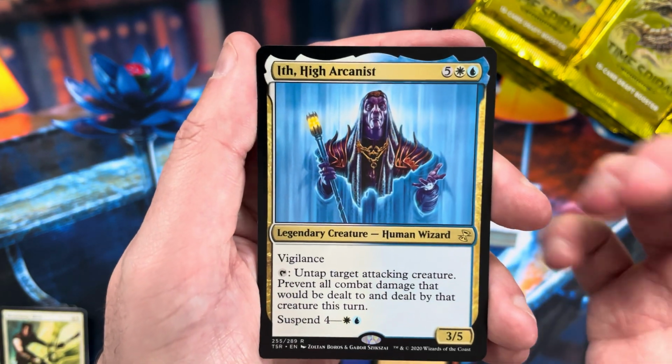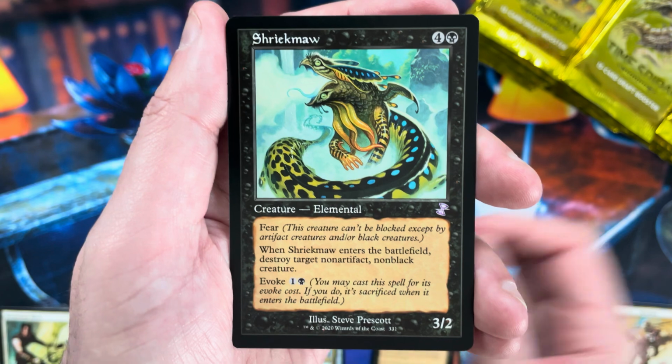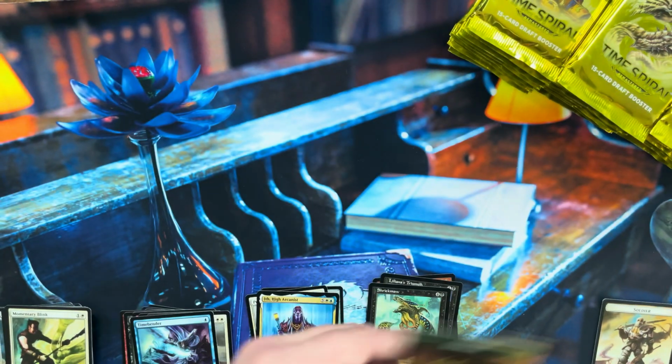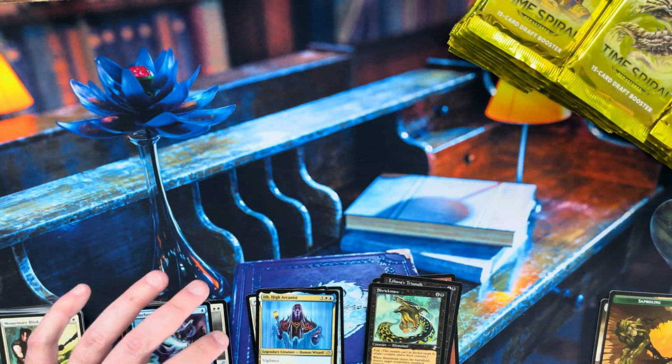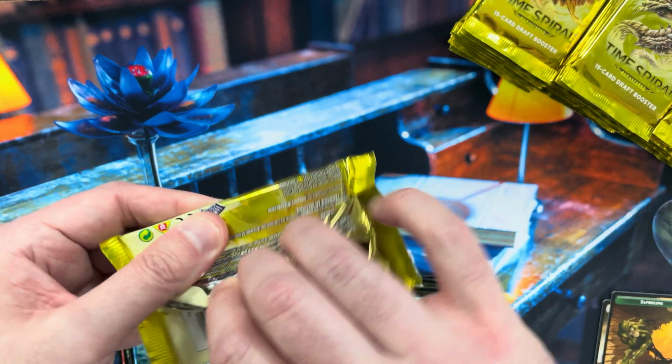High Arcanist as the rare in this pack. And a Shriekmaw after that. Shriekmaw is a good card. I don't think it's one of those cards that is above $3 at this point in time. So the foil time-shifteds are very special.